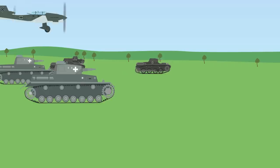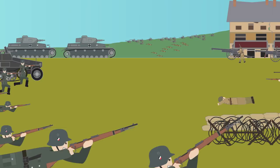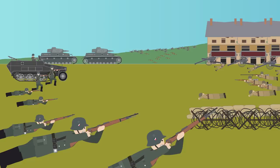The theory by J.F.C. Fuller, which was developed by Heinz Guderian with an emphasis on speed, was that fast tanks and artillery would be followed by fast mechanized infantry support. The tanks would bypass the enemy strong points and attack the weak positions, encircling and trapping the enemy. The mechanized infantry would escort and protect the tanks from enemy infantry.